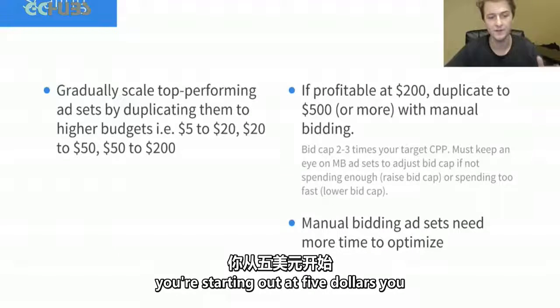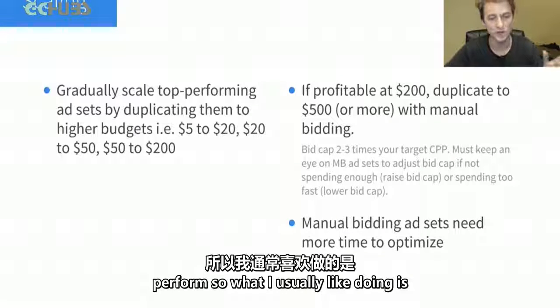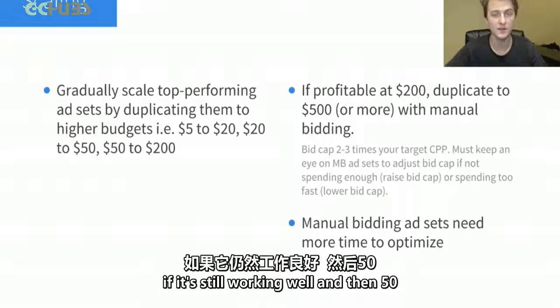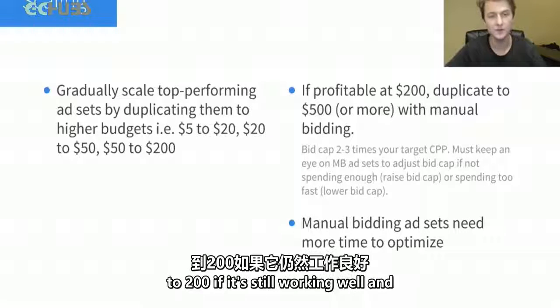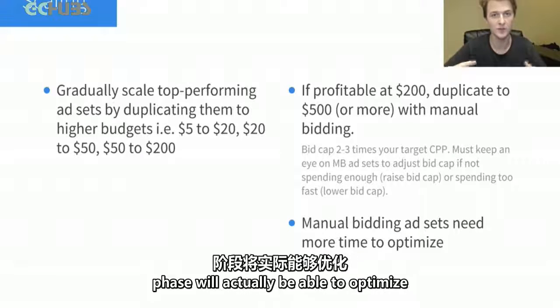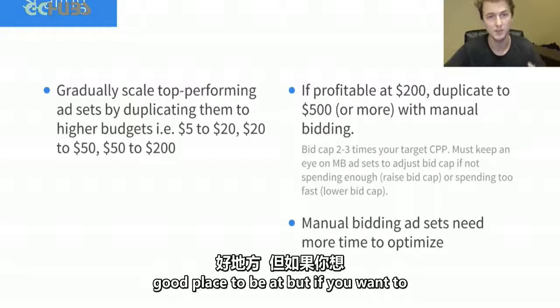If you're starting out at $5, you don't want to switch right away to $200 because you have no idea how it will perform. So what I usually like doing is 5 to 20, and then 20 to 50 if it's still working well, and then 50 to 200 if it's still working well, and then 200 is the point where the learning phase will usually be able to optimize properly. So $200 budget is a good place to be at.